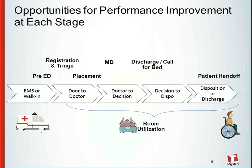As we know, ED care is a process, it's a journey, and there are several points at which you can make an impact. And Cheryl will tell you, and certainly the sites that she's worked at, little tiny incremental changes can all add up to make a significant impact. So today we're going to talk about strategies that address various points along this continuum.